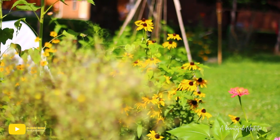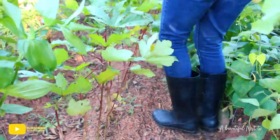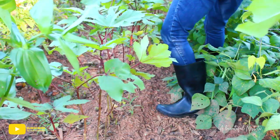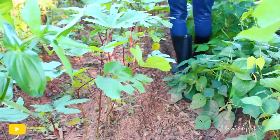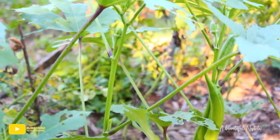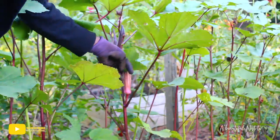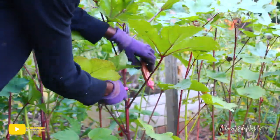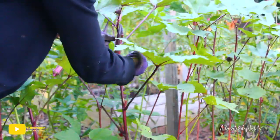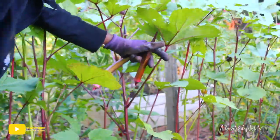Okra plants in here that are a little too close, so I'm going to thin them out, and I'm going to use the plant leaves for a bouquet. These burgundy okras are overgrown except for one. This one's overgrown. This one as well. But this one is good. So one out of three isn't bad when you've been on vacation.